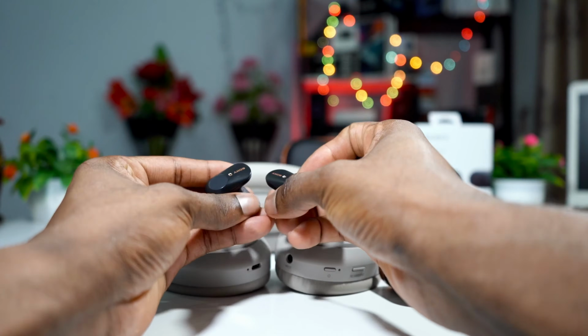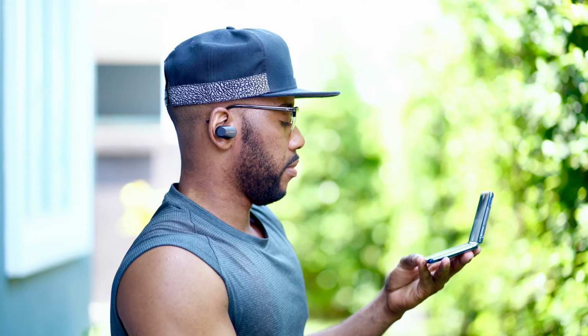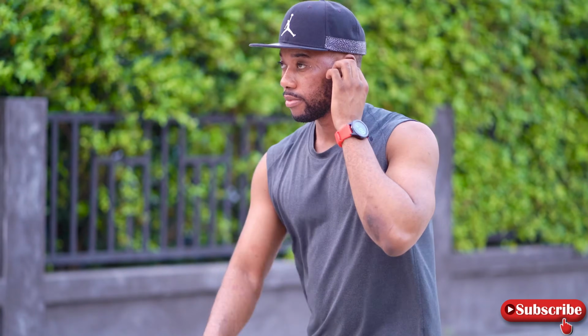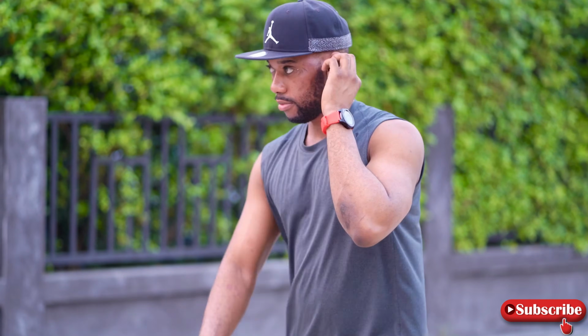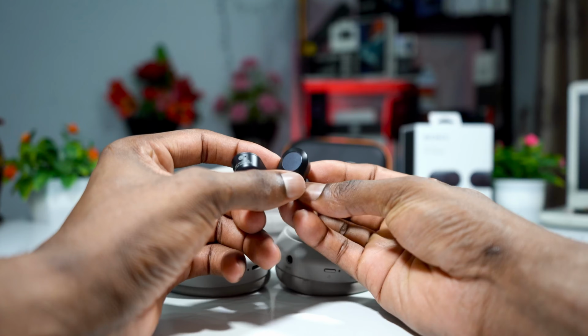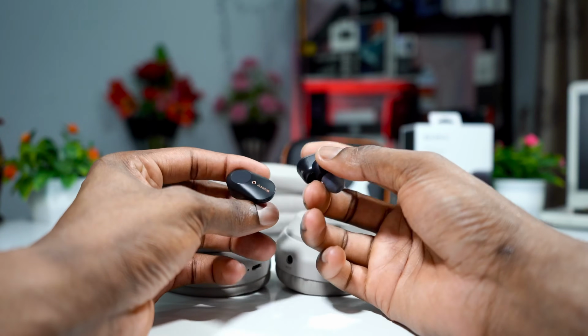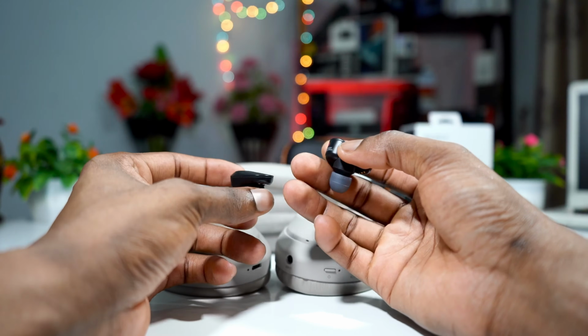The earbuds also, it's all right for casual use. But when it comes to fitness, taking it to the gym, it's not the best option because it's easy to fall off. The front part of it is a bit bigger. So when you put it in your ear and you're doing some type of exercise, it's easy to fall off.